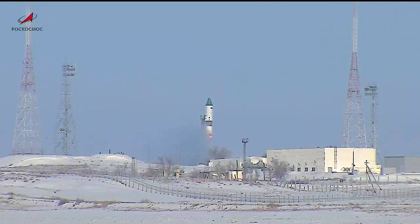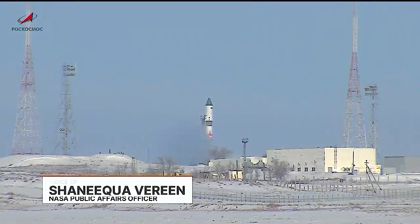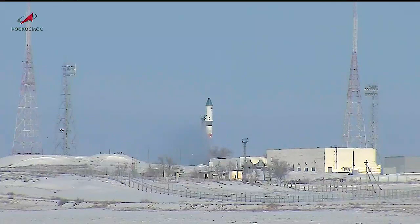Good morning from Mission Control Houston in the International Space Station Flight Control Room, bringing you live coverage this morning of the launch of the Russian Progress 83 cargo spacecraft, set to lift off at 12:15 and 36 seconds a.m. Central Time, 11:15 and 36 seconds a.m.